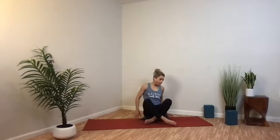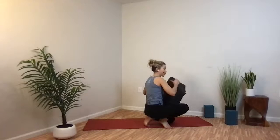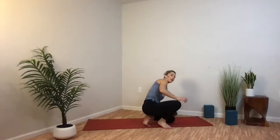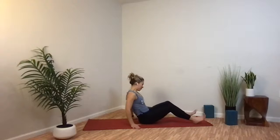And then resetting back, coming to center, and taking an easy round of breath there. Good. Open your eyes. Find your way down onto your back. We've got one more pose here before heading into Shavasana. So feel free to bring anything that you know you'd like to have with you for Shavasana. Maybe it's the blanket for your head or the blocks for the backs of the knees.